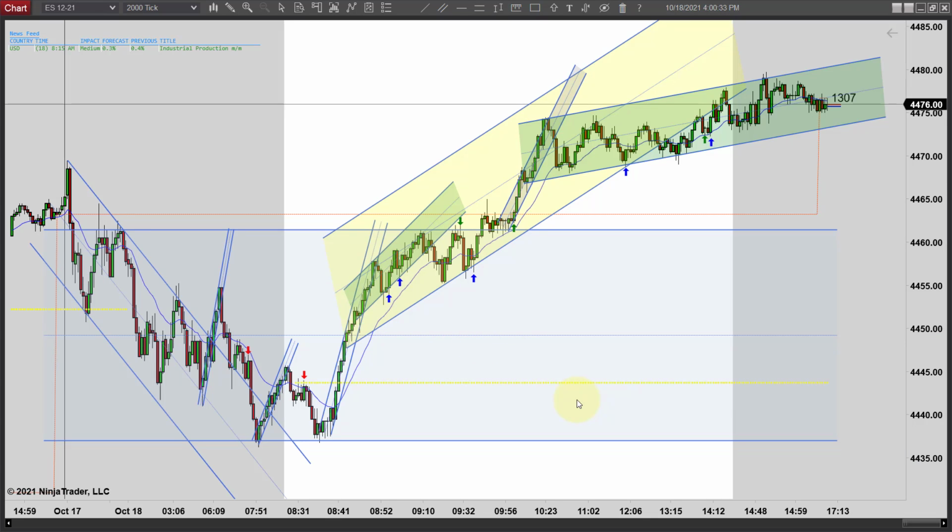Okay, here's a look at our 2000 tick chart. It really was an uptrend for most of the day. It got really weak late in the afternoon, but it continued to trend higher. If you could find this green channel here, then you had a good idea where prices were going. Right into the 2:30 cutoff time, we were still heading higher, so it was fairly obvious where we were headed.